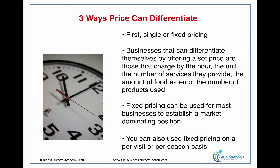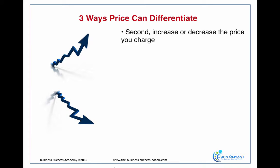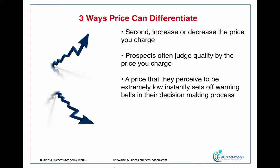If offered on the slowest day of the week, this would increase attendance. The second way price can be used to differentiate your business is by increasing or decreasing the price you charge. Prospects often judge the quality by the price you charge. A price that they perceive to be extremely low instantly sets off warning bells in their decision-making process that this may not be a high-quality product or service.